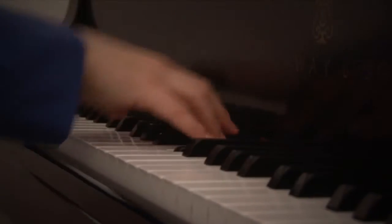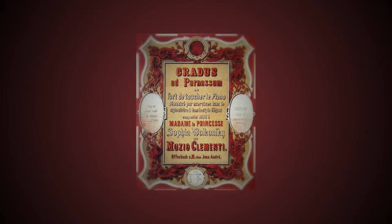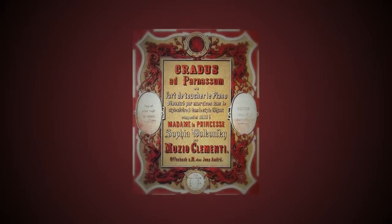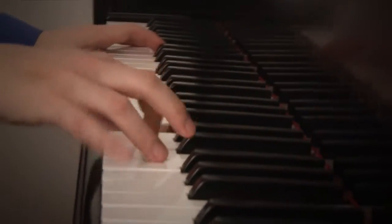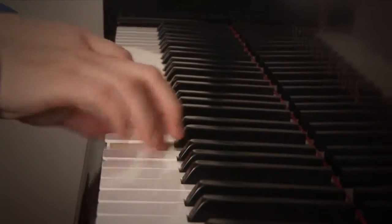Dr. Gradus ad Parnassum is mocking a book by the great Clementi, who wrote a book of etudes, of studies for young pianists called Gradus ad Parnassum, steps to Parnassus. So for all those kids who are tired of playing those exercises all day long, here's the same principle and exercise, but boy, a whole lot more beautiful.